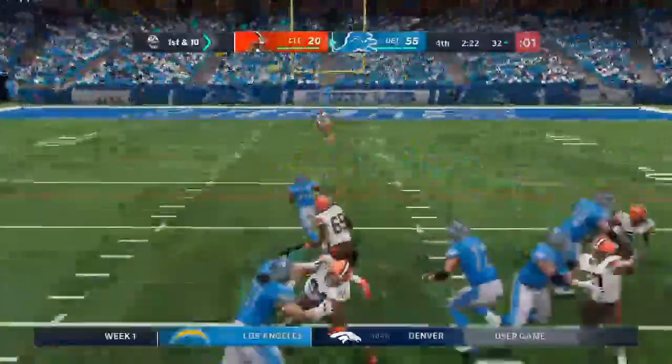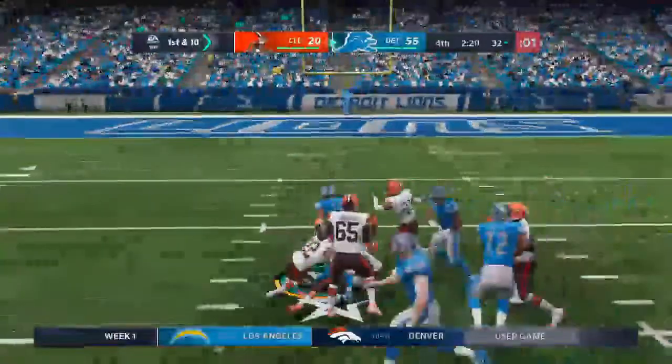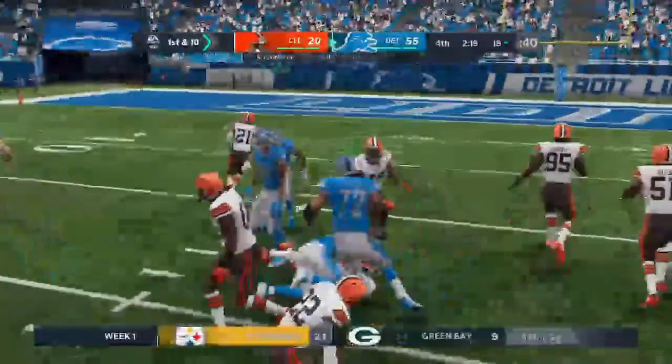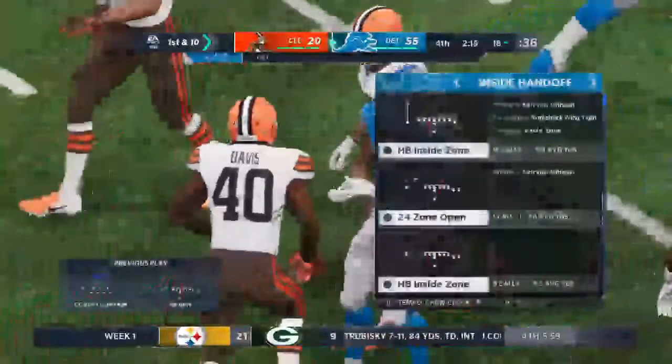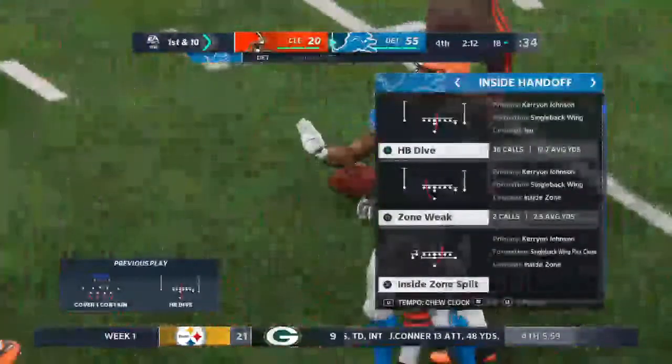They'll try and run some clock here as they keep it on the ground. And inside the 20 before he's brought down. Same result as last play, 14 yards and another 1st down.